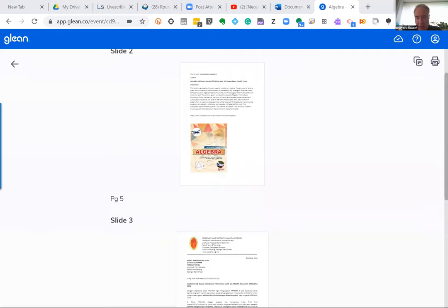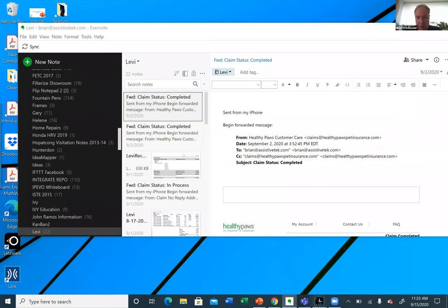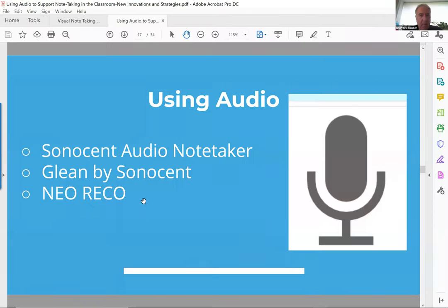So that's Glean. I do want to share another new tool. It's called NeoRico, which is kind of short for recorder. And it's this device here. This is a digital recorder, and it marries with the Dymo pen. So the students can actually come in with their notebook and the digital recorder, and record audio.